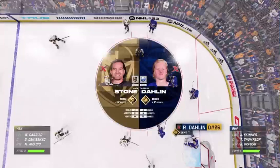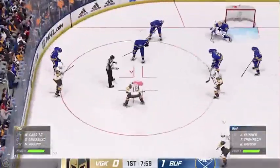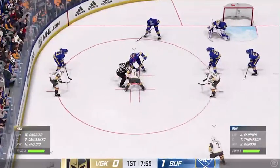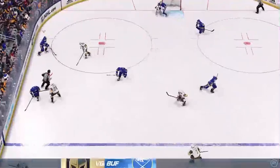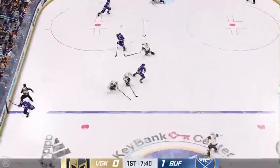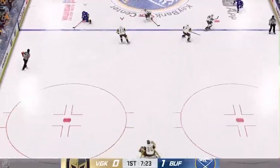Stone's good at transitioning the play with his yoink zone ability. That's when he steals the puck to get on the attack. Dahlin's great at long breakout passes to spring the attack. That's his send it zone ability. Those are two players I know I'm going to be keeping an eye on tonight. Let's see if one of them can give their team the upper hand. Guys, back to you.